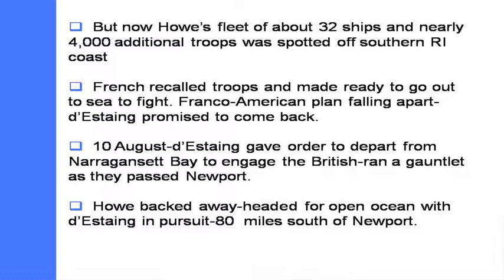And Howe, meanwhile, this is kind of interesting. Rather than pursue D'Estaing, Howe decided he'd play a few games out there. And so he turned around and went other directions. And ultimately, there was conflict, naval warfare, on the Atlantic Ocean. It was closer to New York, New Jersey than it was Rhode Island. But they were all fighting with one another out there.